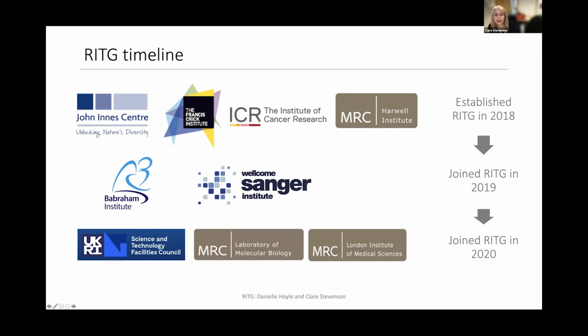And we started to have regular meetings and discussions. In 2019, the Babraham Institute and Wellcome Sanger came on board to join us. And we carried on for a while. And then recently, during lockdown, we were joined by the other two MRC laboratories and the UKRI Science and Technology Facilities Council. So we now consist of nine different institutes, so we're quite big, and Danielle will tell you later what we get up to.